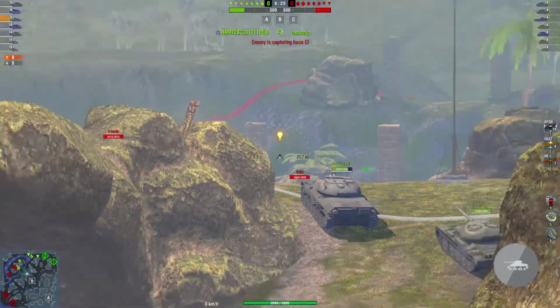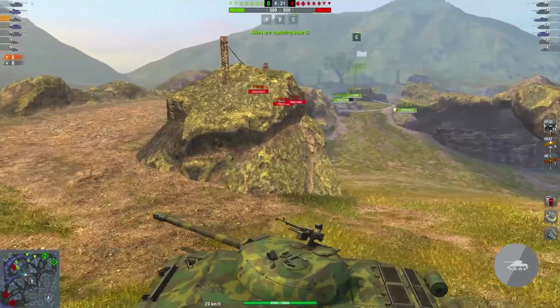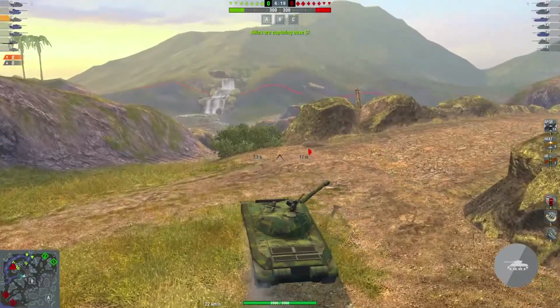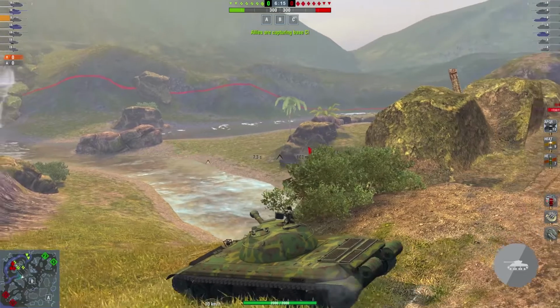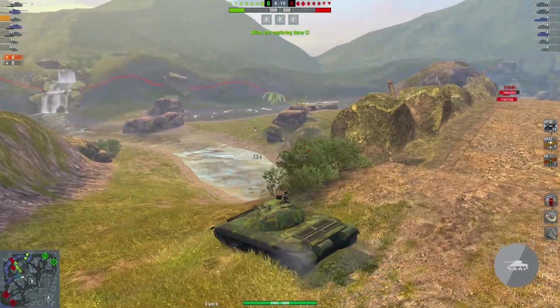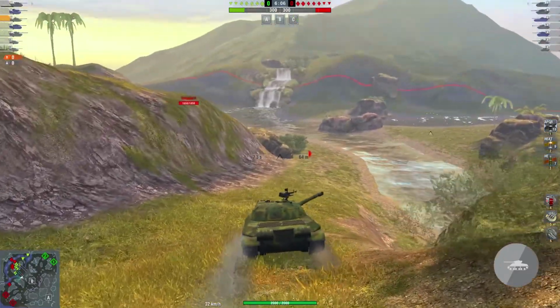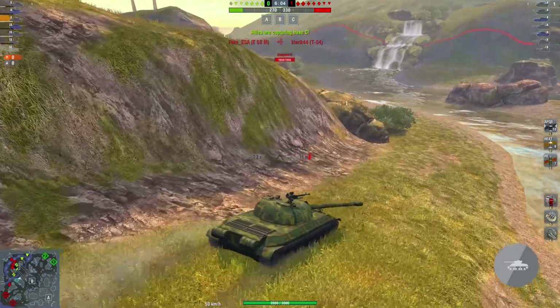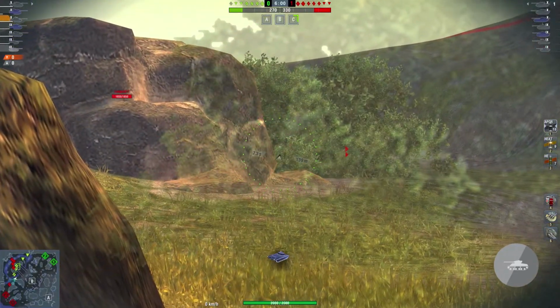So, WZ-113, officially tier 10 Chinese heavy tank. Historically speaking, the only thing I found is the development started in 1963 and it was meant to be an alternative to WZ-111. And most of the components were originally used in medium tanks. And that's it. But hold on a minute. Everything makes sense now.